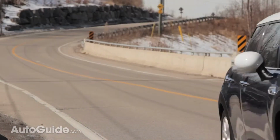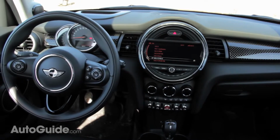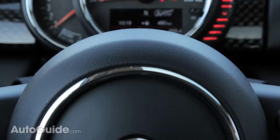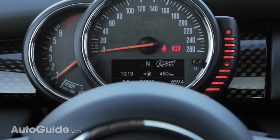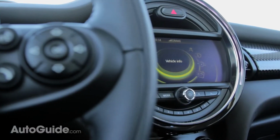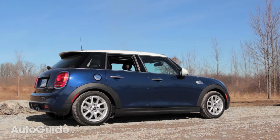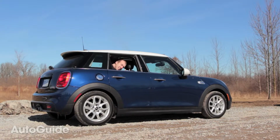Inside with the latest generation of Minis, all the issues with the old cars have been corrected. The door locks are finally on the actual door and the center speedometer has been moved to in front of the driver. The center stack as a whole is designed in a more user-friendly layout, and the front seats offer okay comfort. And that brings me to the biggest issue with the car, these back doors.